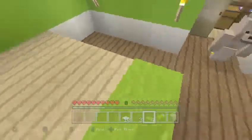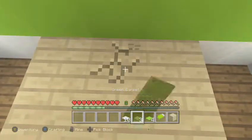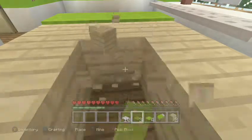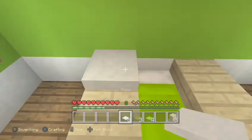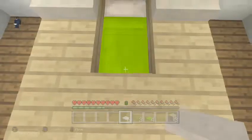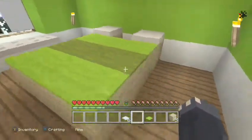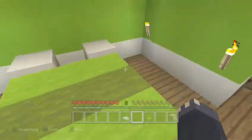Hey. Oh yeah, hello. Okay, let me just go to this. I'm building a bed. Look at this nice little bed. I like that bed. It looks cozy. All right.